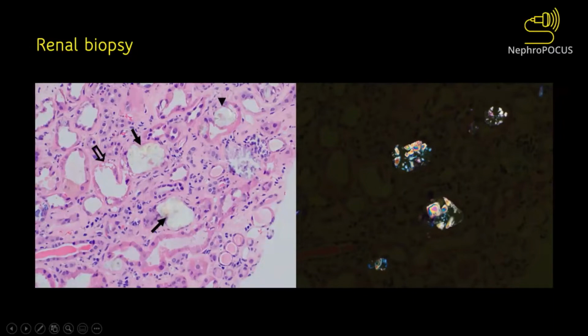So what you see here is, first, a lot of blue things here. Blue things are cells. So that means there is a lot of cellular infiltrate in the interstitium. That's one thing. So my prediction about having interstitial nephritis is correct. And on top of that, you see something more interesting, that these arrows point to here. You notice these glassy structures, better seen on this polarized microscopy here. They light up here. So these are calcium oxalate crystals.